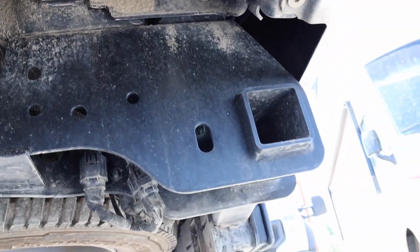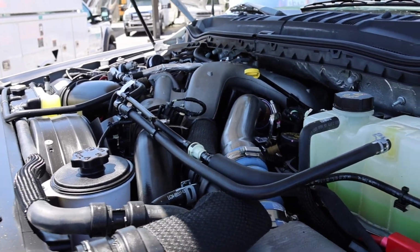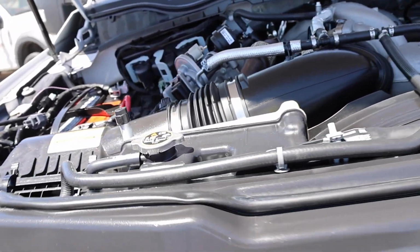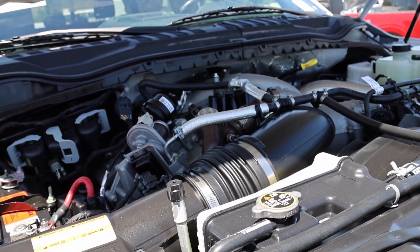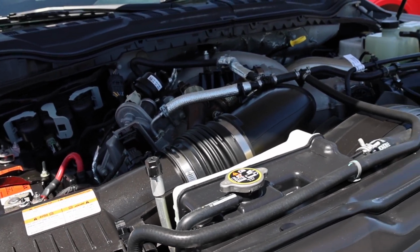Alright, let's go ahead and talk about this Power Stroke. Now, back in 2020, they did do updates to the Power Stroke and they carried over to 2022. So it's going to have 475 horsepower and 1,050 pound-feet of torque. The 10-speed transmission known as a 10R140 was still being used at this time. And they are still running that CP4.